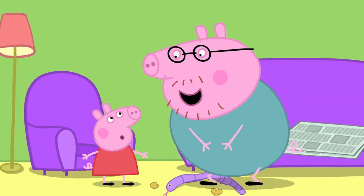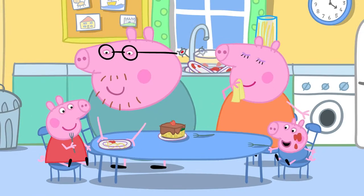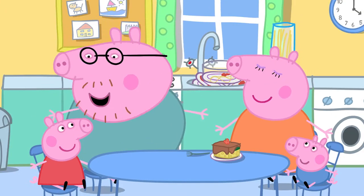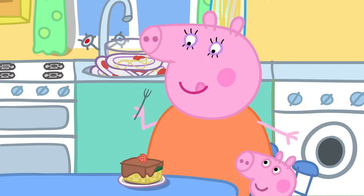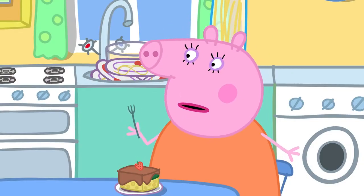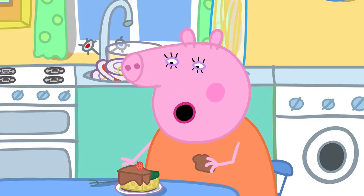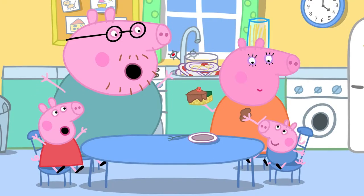Would you like to help me play an April Fool's Day joke on Mummy Pig, Peppa? Peppa and her family have finished dinner and are now eating dessert. Aha! Me and Peppa have made a tasty chocolate cake for dessert, haven't we, Peppa? Yes. How lovely! It looks delicious. My fork doesn't seem to work. Try with your hands. Peppa and Daddy are playing a joke on Mummy Pig. This isn't a cake. This is a sponge with icing on it. April Fools!